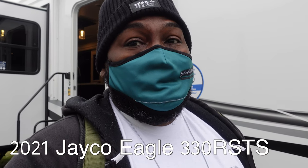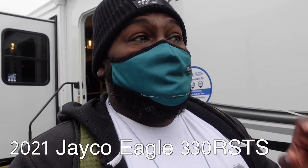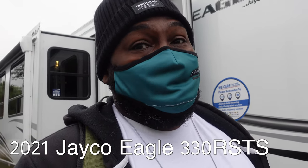We went from the Class A drivables to the trailers. These are the towables. I'm bringing you to this one because this one so far has been my favorite trailer that we've seen in a while. This one is the Jayco Eagle 330 RSTS. I'm gonna show you the outside and then we're gonna jump into the inside, okay? Check it out.